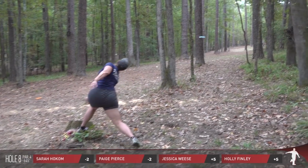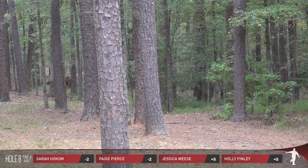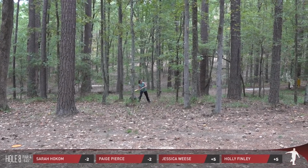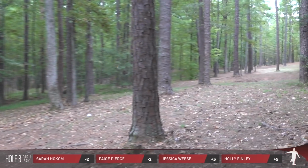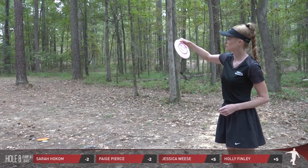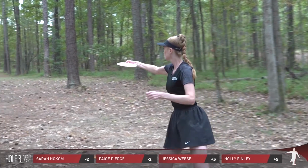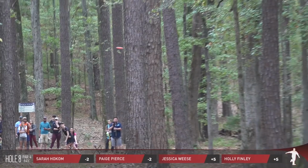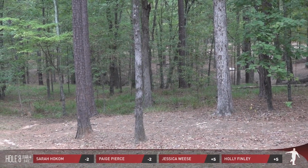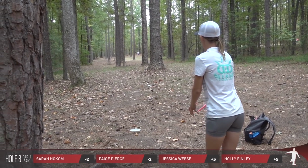I would have pinched with these trees. A little too much turn, but progressing up the fairway, the important stuff. Jess is going to have to scramble here. Leaves her still a little bit off the fairway, but she did progress forward. I didn't quite commit to that and get it flat as I had intended to, so I'm now off the fairway. It's going to be tough for the next shot.